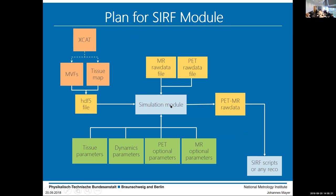The plan for the SIRF module was to be able to put tissue and dynamics parameters into it. First of all, the simulation module is in the middle here, and you give it the motion field and the tissue map in some formatted way, which is currently simulated with the XCAT, but in principle it will be able to be exchanged with any numerical simulation. The simulation is then done based on the raw data files that you provide from the scanner, so you use an ISMRMRD raw data file or hardware files for the PET side. You can also put in optional parameters, such as changing the flip angle in the MR or the echo times. Then you get raw data files out, and you can put them into any script or any recon, so this is a standardized format.